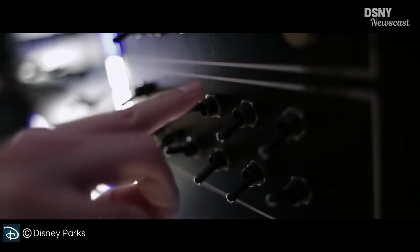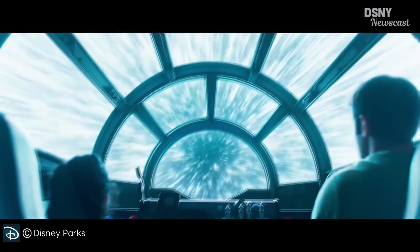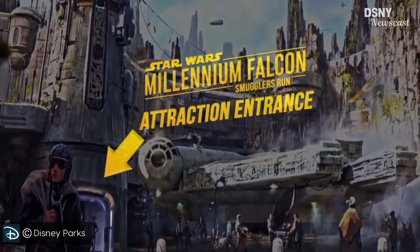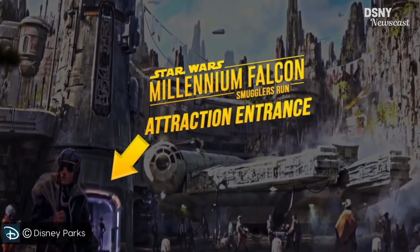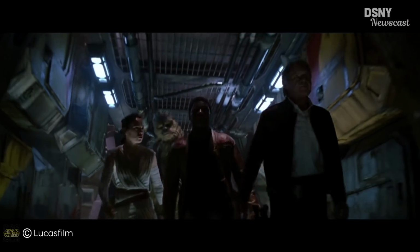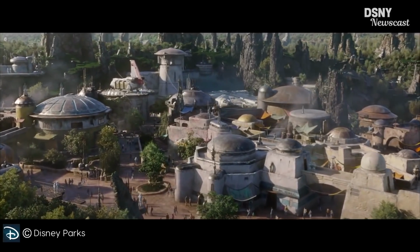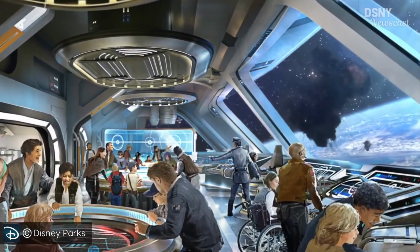But now let's move on to the Millennium Falcon Smuggler's Run ride, as there isn't anything massively new that we haven't already revealed here on DSNY Newscast at the moment, but we have officially learnt that you will enter, as we previously reported, through this entrance here, and then you will climb the stairs and walk through the mechanic repair shop, all whilst getting incredible new views of a bustling Black Spire Outpost via the digital window technology that we can see in the Star Wars hotel concept art.